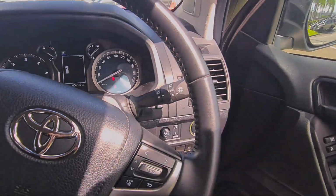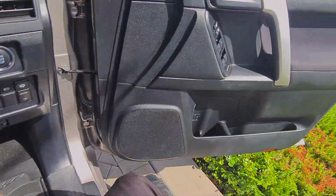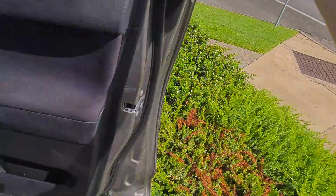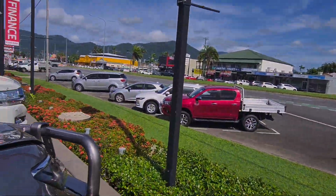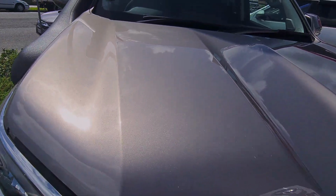But look, what we're going to do just before we finish this up, we've got the bonnet release down there, fuel release is just there for you, but I want to show you under the bonnet before we finish up. So that's just beeping to let me know I've got the keys in my hand and the car is still running, just so you don't forget.